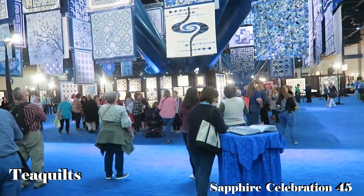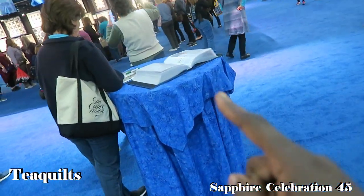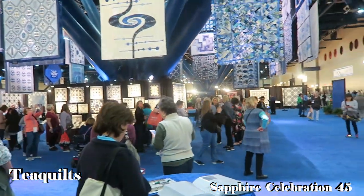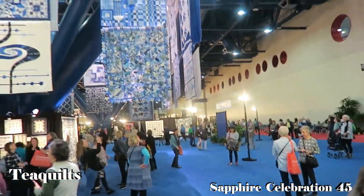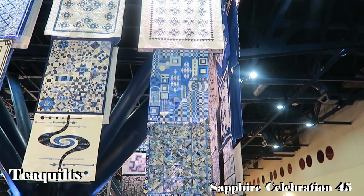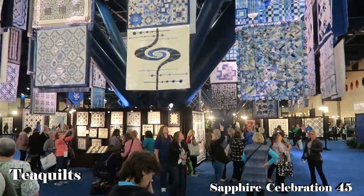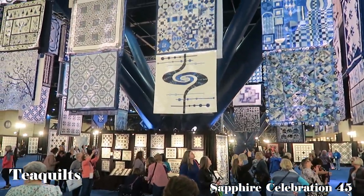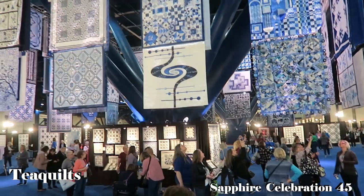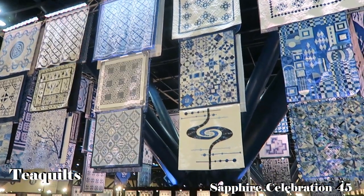So it looks like for these quilts they have them in this book here, but I definitely will not be able to do that. They have so many quilts. This is very difficult to show on camera. So sorry.